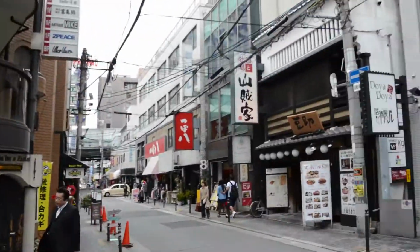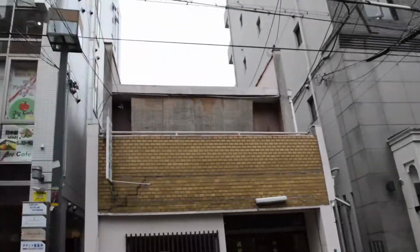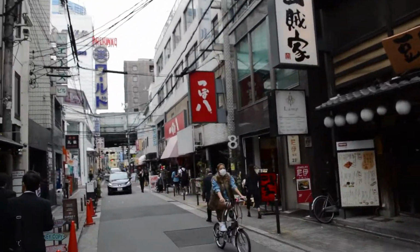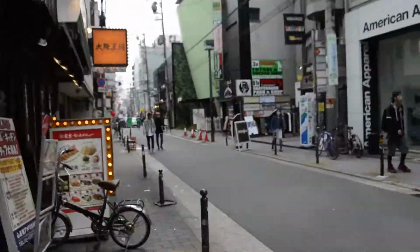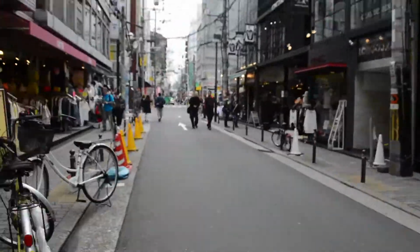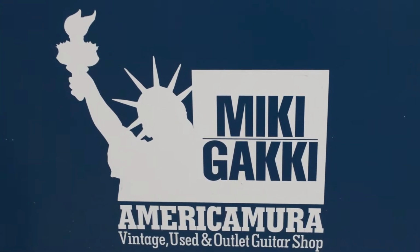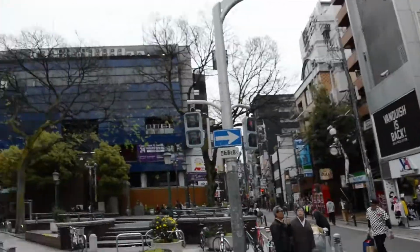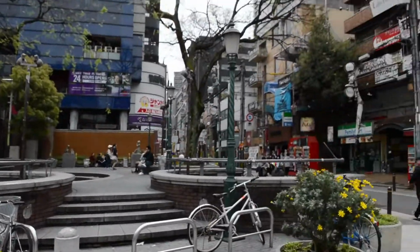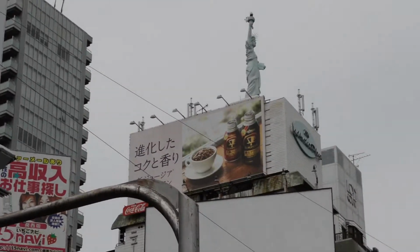Alright, over this way is called Amerika-mura, or Americatown, kind of. A lot of random shops are in this area. And let me show you why they call it Americatown, alright? Let me show you something interesting. That's why they call it Amerika-mura, Americatown, because of the Statue of Liberty that's there.